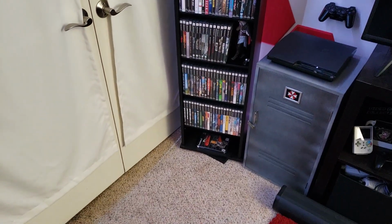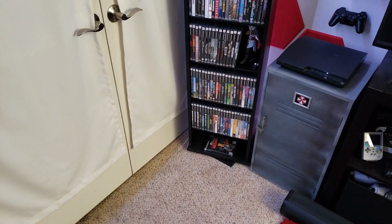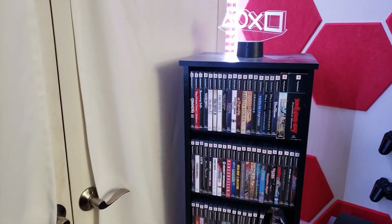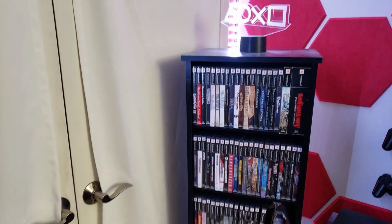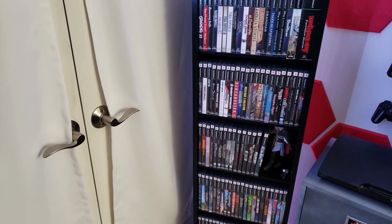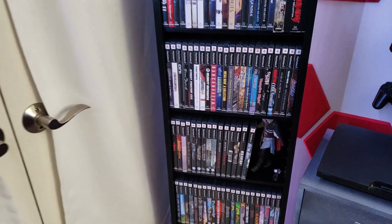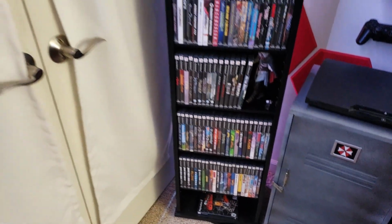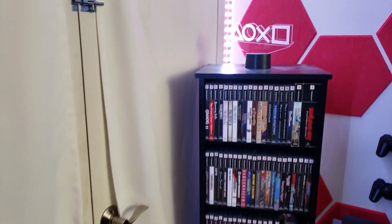And yeah, if I'm gonna keep collecting PlayStation 2, I might have to figure out something else, because look at that. I might be able to fit like 10 more games there. I could fit like 4 or 5 more games where the little statue is, and then I could fit some games down there on that bottom shelf. But that's about it. But I love the PlayStation 2.